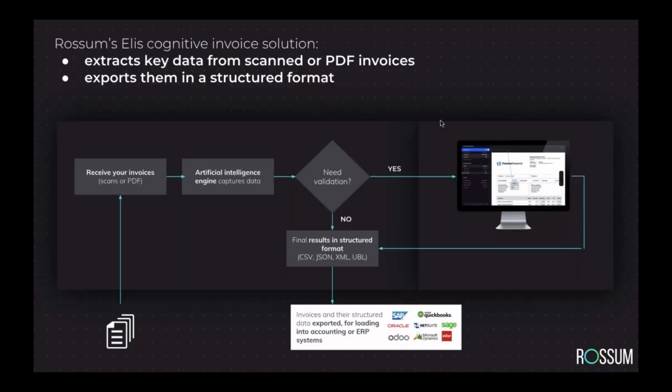So how does that work actually, right? A really simple scenario is essentially that the customer submits the invoices, scans or PDFs, to our engine, and this submission is either by email or by an API, and this could be driven from a robot or from some other workflow engine. And then the system makes a decision if the data needs validation or not. And the decision is based on some rules that are agreed with you as a customer beforehand, essentially on the thresholds or the fields.